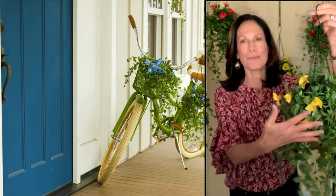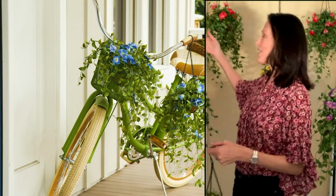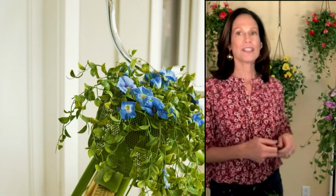So this is a set of 2 10-inch baskets, and no basket is made the same. The vines will be different lengths, the blooms will be at different stages of bloom, and you can hang them together. I have one here on a lamppost. I have different lengths behind me. I have one on a shepherd's hook.